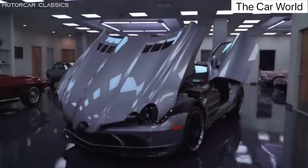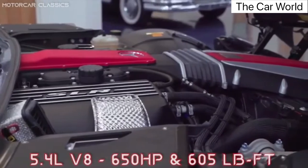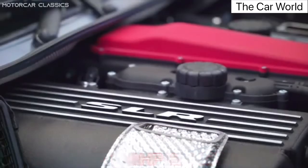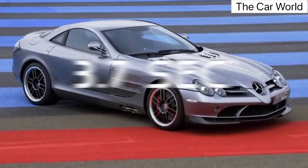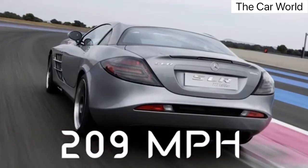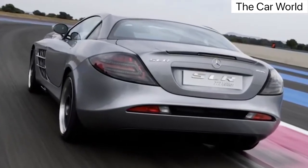At the heart of the 722 edition is a 5.4-liter supercharged V8 modified to produce 650 horsepower and 605 pound-feet of torque. It can reach 62 miles per hour from a standstill in just 3.7 seconds before reaching a top speed of 209 miles per hour, faster than the standard SLR.